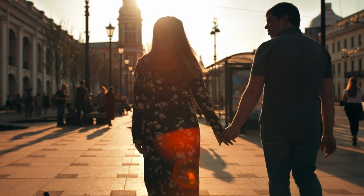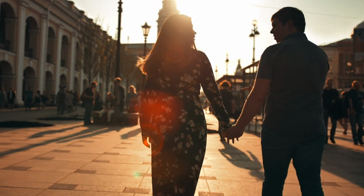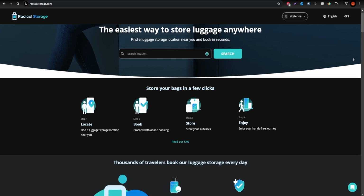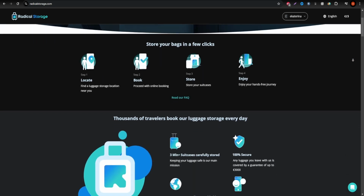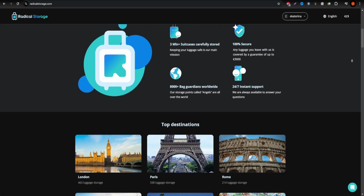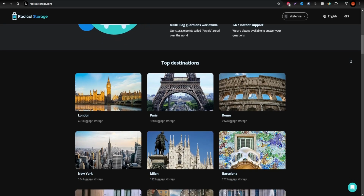Planning to explore Genoa, but don't want to drag your luggage with you all day? RadicalStorage offers a simple and secure way to store your bags while you enjoy the city. In this video, I'll show you how to deposit your luggage at a storage point in Genoa using RadicalStorage, a reliable platform with secure, insured storage services.